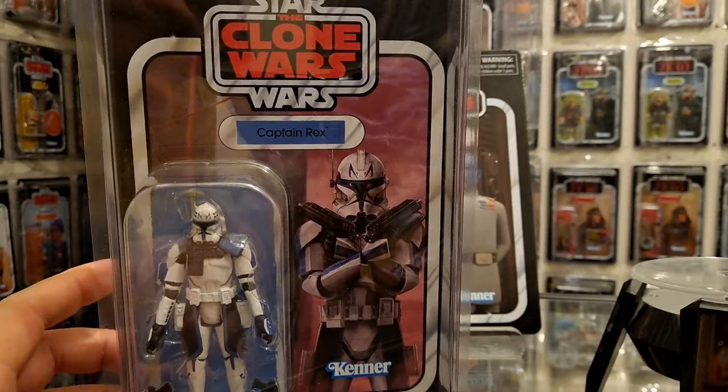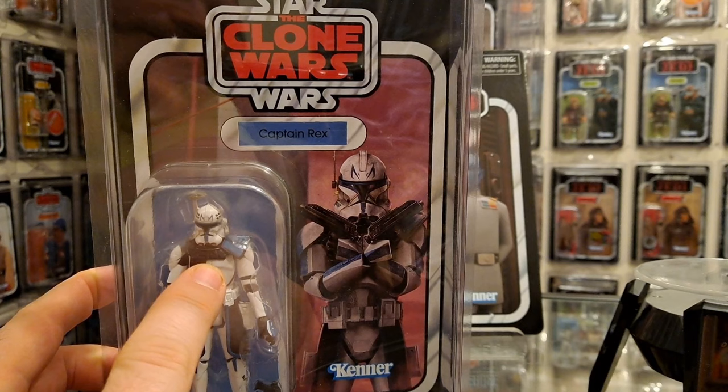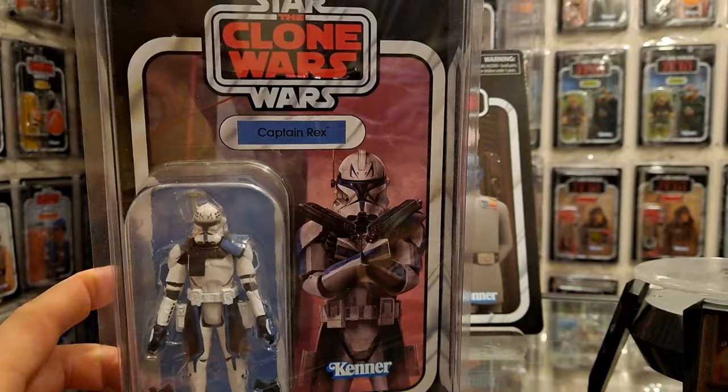Instead of repacking that garbage, they should have given you, and that's a beautiful card back, they should have given you an absolutely shit-hot Rex to go on that card back. And the word is they're bringing back Rex on a Bad Batch card. What? We've got a Rex in Bad Batch.